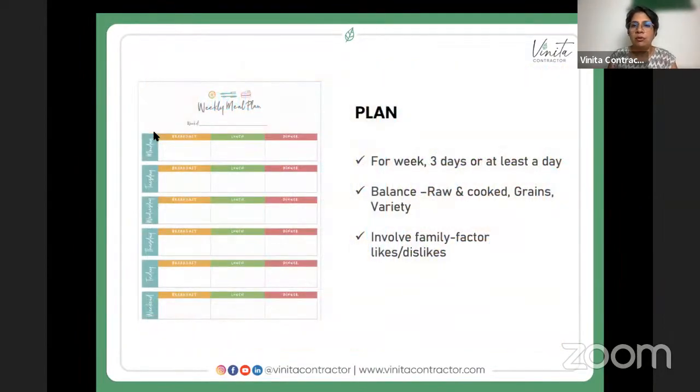So plan for 3 days or a week, or at least one day before, plan for the next day. Do a good balance of how much raw and how much cooked food you will have, how many grains you're going to consume. Like I said, plan for a different dal as often as possible. Try for a different chapati as much as possible, or your grain, whether you're having a millet in a rice form or millet in a roti form. Plan all that and make sure that there is enough variety.